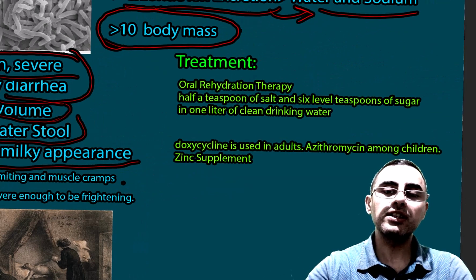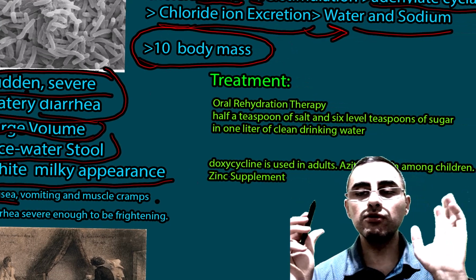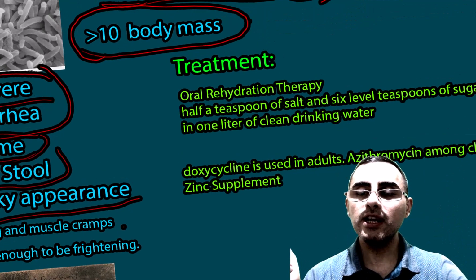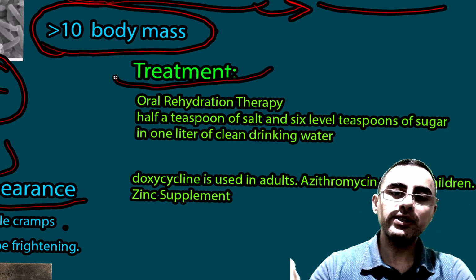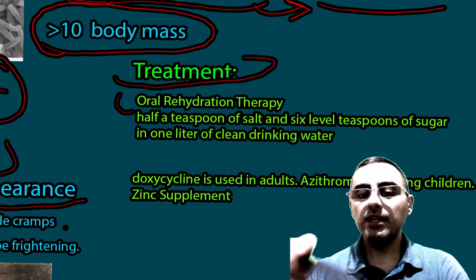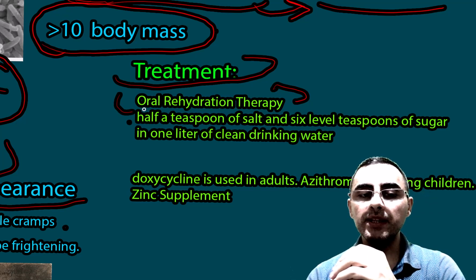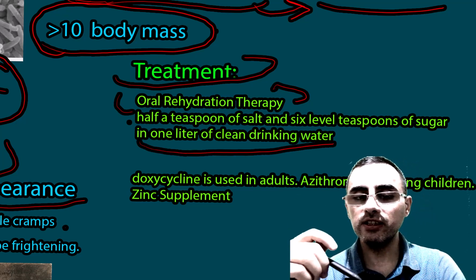For diagnosis, the gold standard is to detect cholera bacteria, but in practice we don't wait for confirming diagnosis. We start treatment as soon as possible because it's a life-threatening condition, and treatment is oral rehydration therapy. If commercially available rehydration therapy is not available, then we use half a teaspoon of salt and 6 teaspoons of sugar dissolved in 1 liter of clean drinking water, and the person should drink this water.